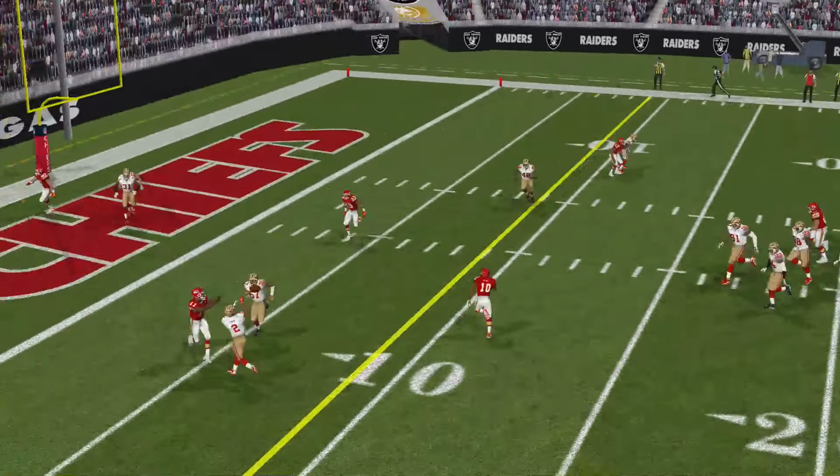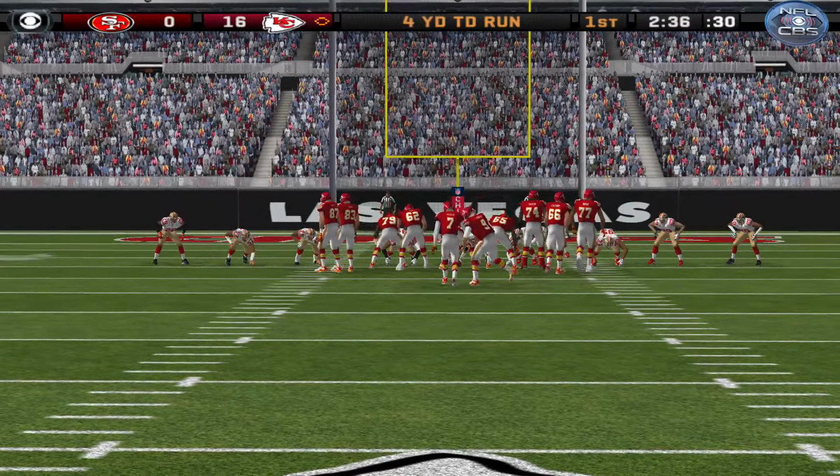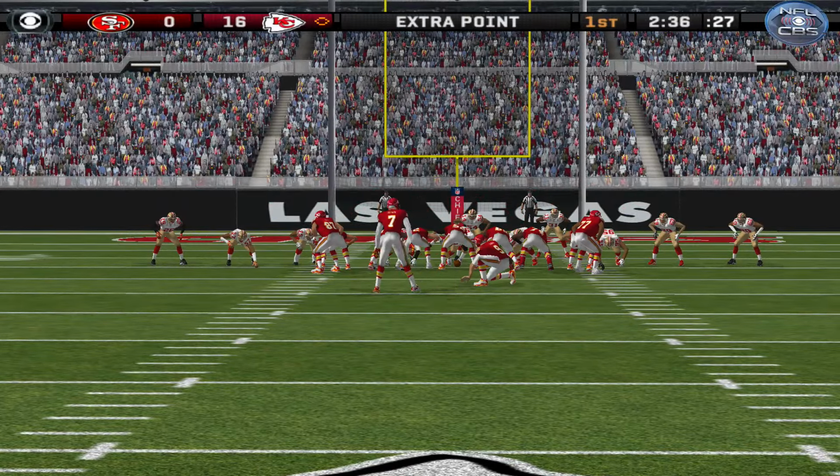Only one man back. They give it to the halfback, and they'll score. Touchdown. And he powers his way in there. He follows that push, and he gets the score. Number 7 comes in for the extra point. The point after is good.